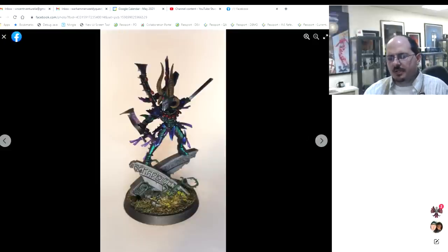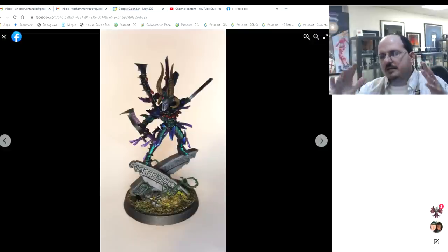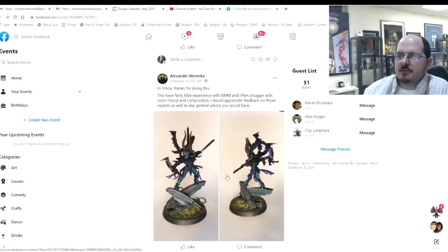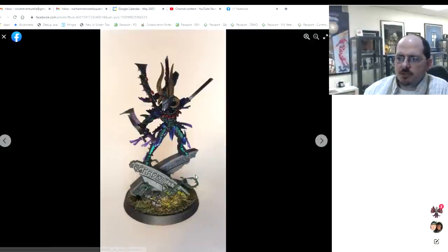Like I said, when it comes to the blades, I have lots of videos on doing non-metallic blades. Go check those out. But you need broader highlights. They should be unequally spaced across the thing. You need the edges outlined, stuff like that. What was your other question besides the non-metallic metal? Color choice and composition. Yeah, sure.